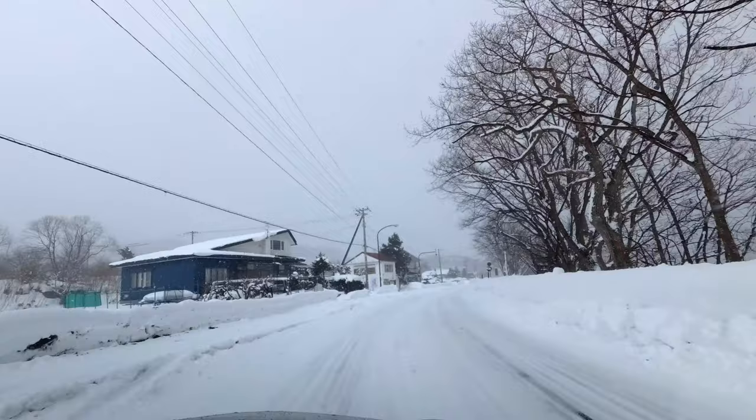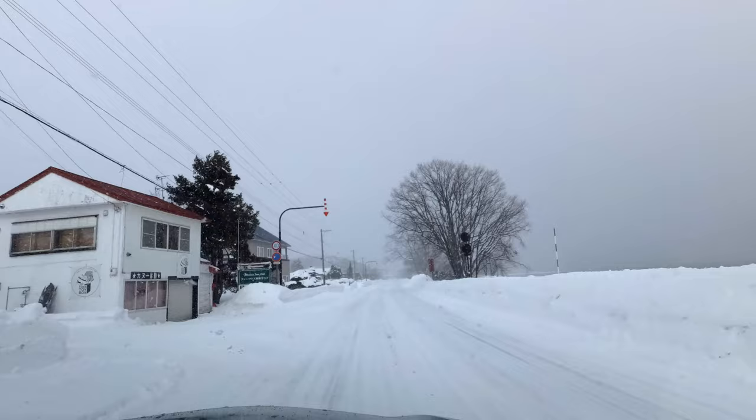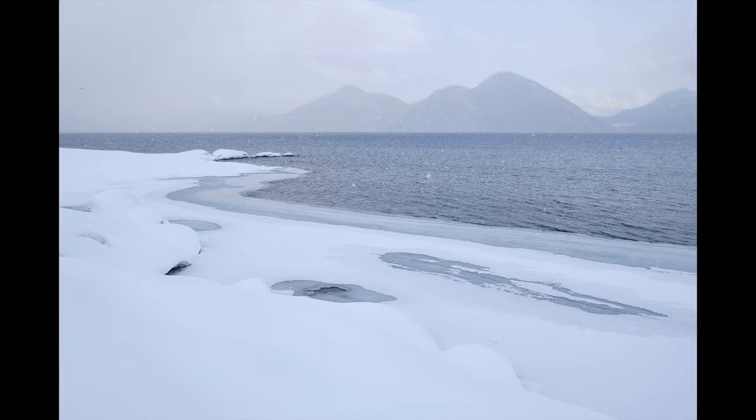There are other more well-known winter destinations in Hokkaido, but if you like winter landscapes, Lake Toya has to be up with the best of them. Highly recommended.